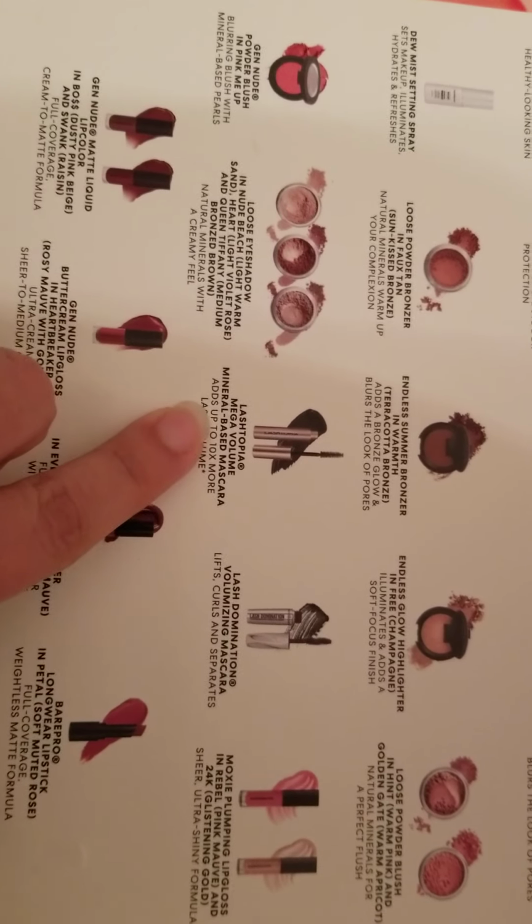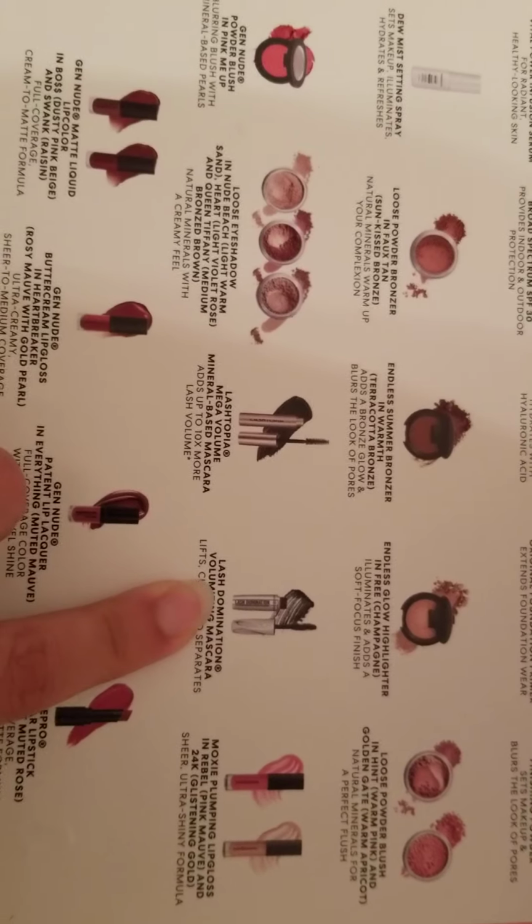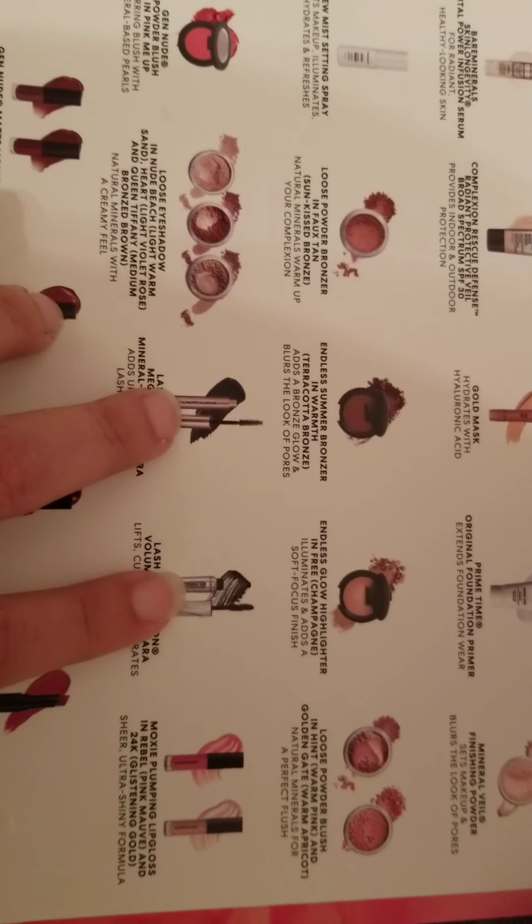Did not like these mascaras. This one was way too clumpy. This one I've had before, and I didn't like it. So, it didn't really do anything for my eyelashes, didn't make them longer, didn't make them thicker. It just looked like I had mascara on. So kudos to you if you can make them work for you, but they just didn't work for me.